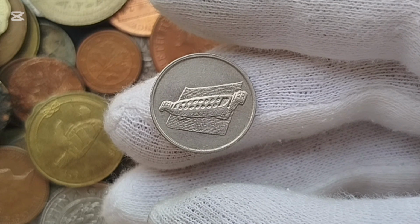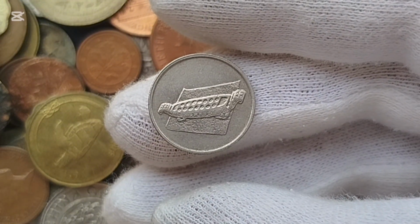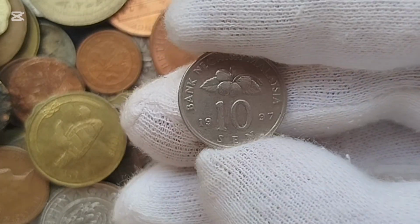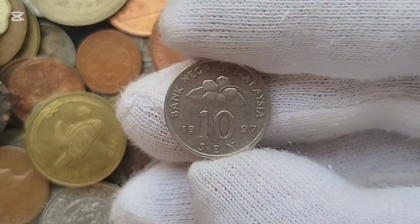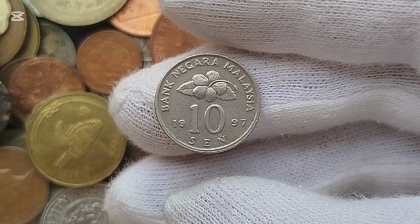Cultural significance of the weaving shuttle. The weaving shuttle is an homage to Malaysia's rich tradition in textile arts, particularly in songket and batik. By featuring this item on currency, Malaysia celebrates the skills passed down through generations of artisans, especially in rural communities.